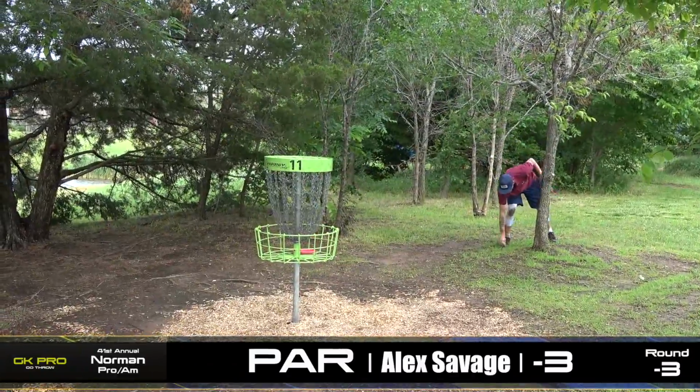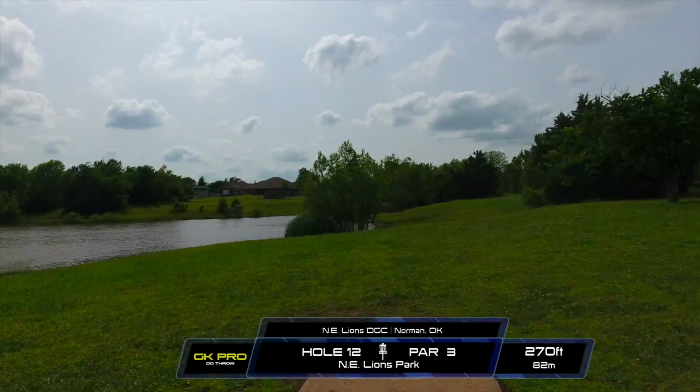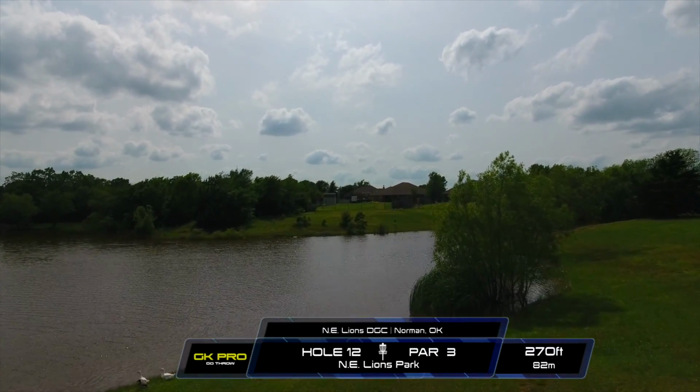It's going to be Alex to save the 3. You can see how windy it's gotten out here. Yeah, as the day went on, it just got windier and windier. Especially by this pond, too. It's like every 5 minutes the wind increased by like 1 mile per hour.